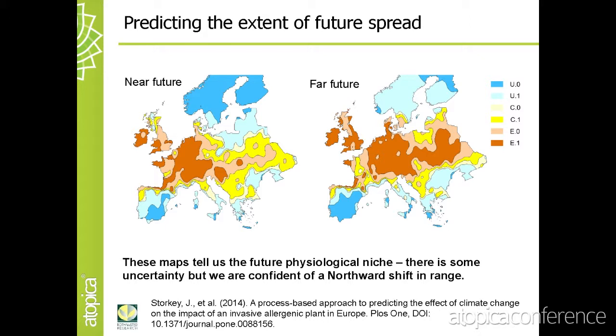And now thinking about the effect of climate change, these are similar maps to the one I showed you before. So the darker brown it gets, the more the habitat is suitable for it to establish. We've got near future in the next couple of decades, and then the far future from the 2040s onwards. And you can see that we're predicting a northwards spread of that top limit of its range. So we're expecting the available physiological niche to increase with climate change as the climate gets warmer. So these maps tell us about the future physiological niche. Again, there's some uncertainty, but we're confident of that northward shift in range. And it corresponds to other papers in the literature that are saying the species will spread into West Europe especially.